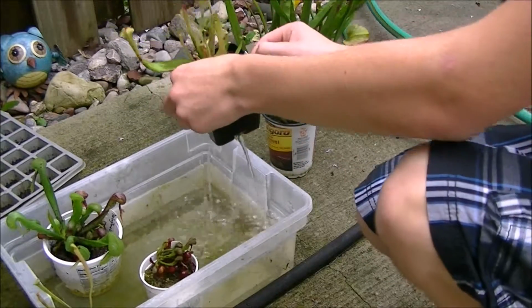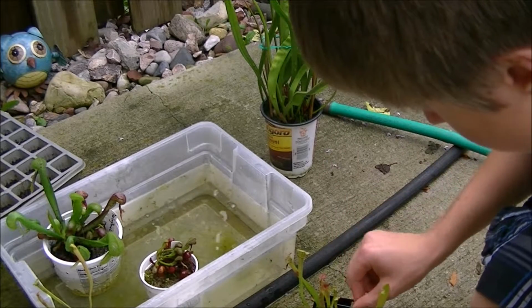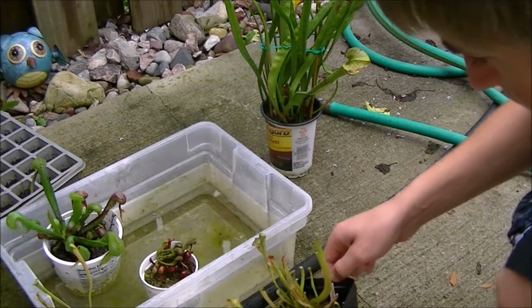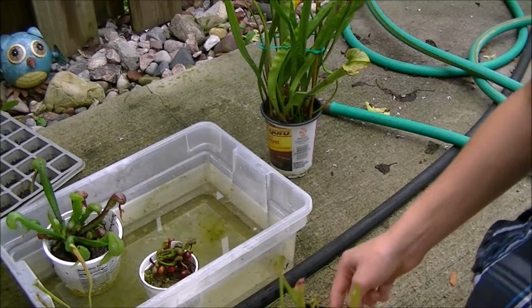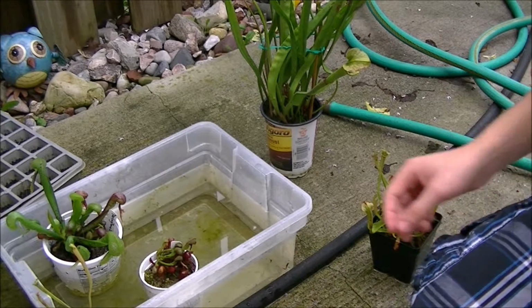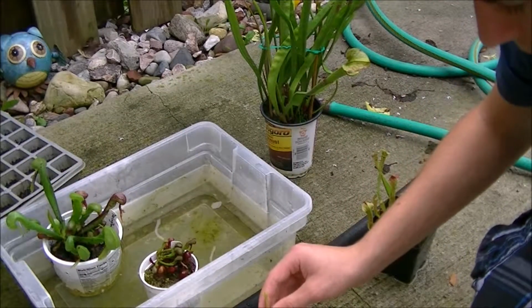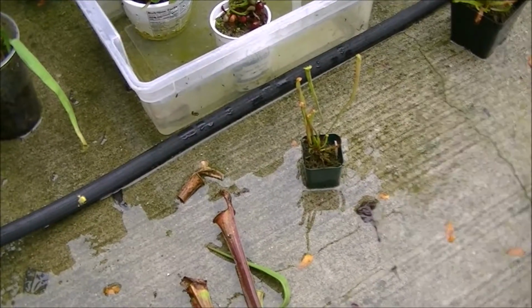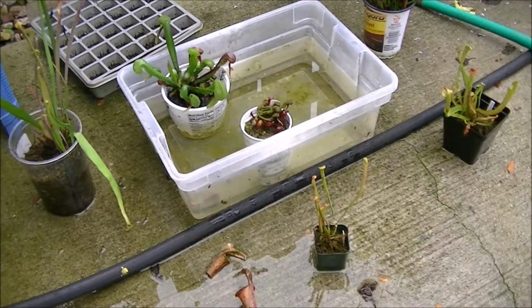This is Sarracenia Solata OP. Got him as a seedling for $1. Like I said in one of my other videos, he's still doing pretty good. It's caught a lot of stuff, and it's been putting out some pretty decent sized pitchers. Should be mature by next year. Not flowering size, but big pitchers. This is Sarracenia Black Widow here. It's got a pretty nice new pitcher there. So yeah, another $1 seedling I got.